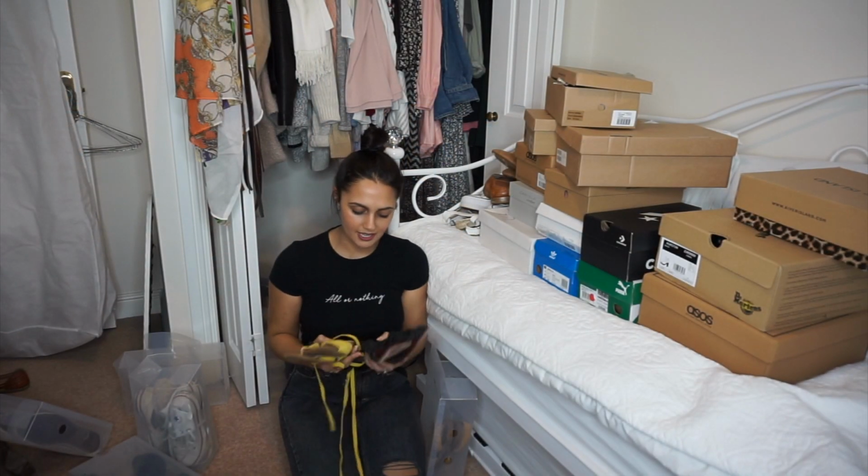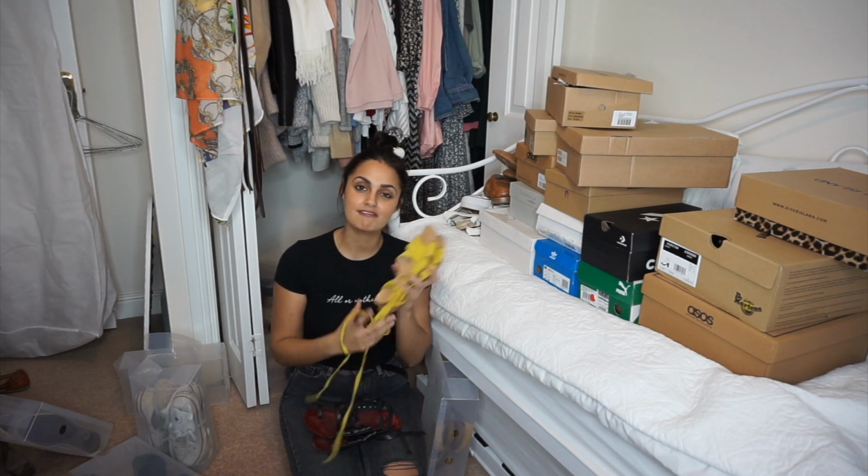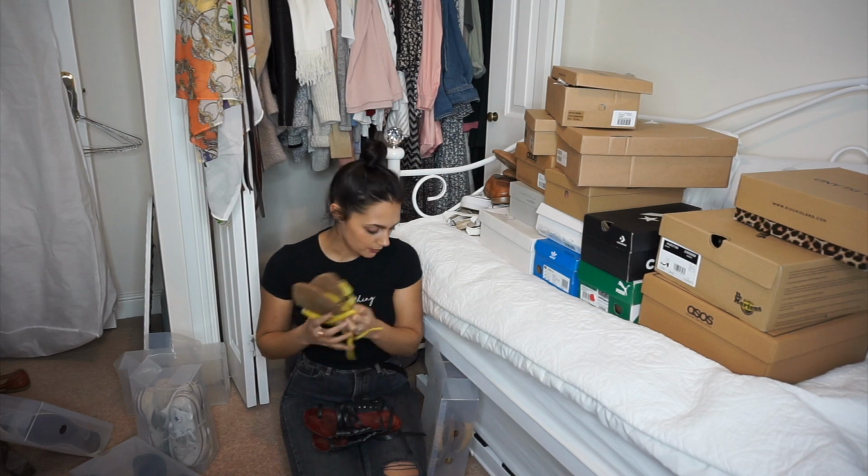So I have my lime green Topshop shoes, which I love. These I wear every single summer, and they're so comfortable, and they look really cute with mom jeans. So I'm going to keep those.